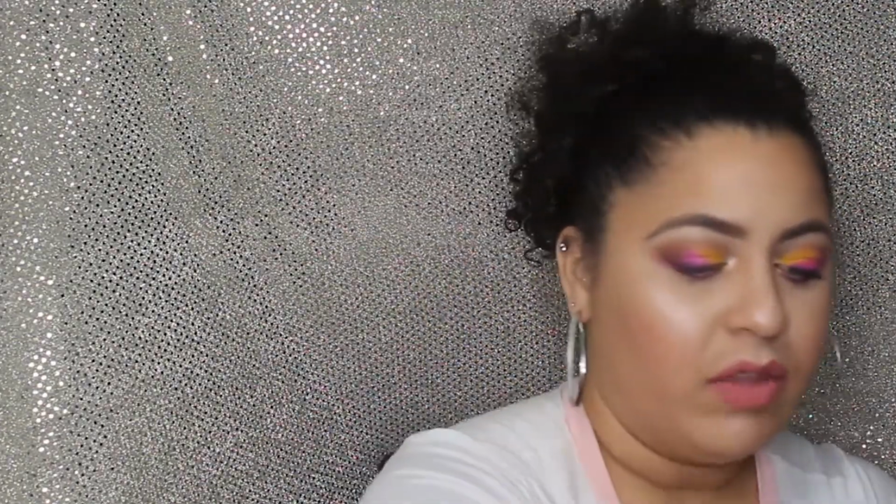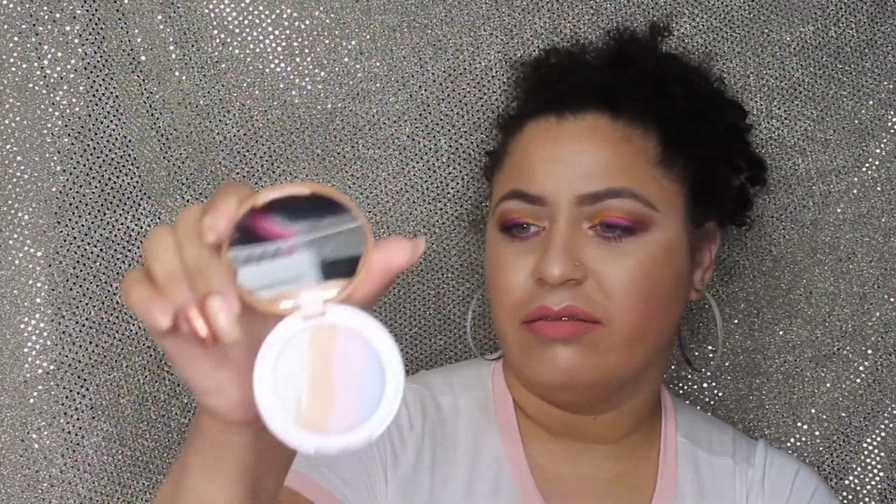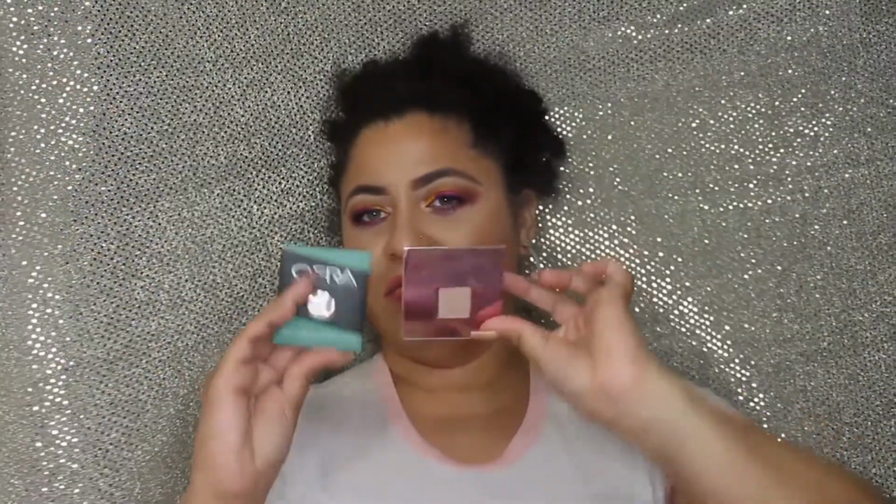Yeah, so this one is inside of the palette. Right there. So I'm just gonna throw it away because it's in there. All right, next we have Tarte. This one I got as extra, I don't know. Then we have some little packets in here that I'm gonna throw away.